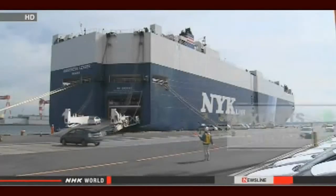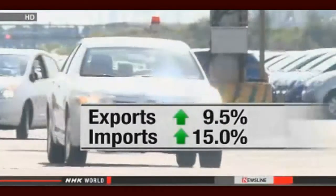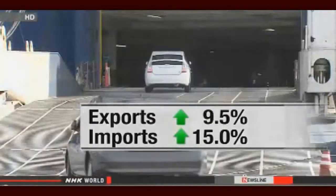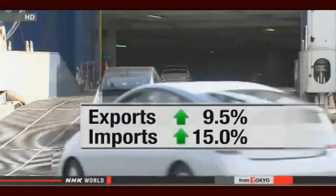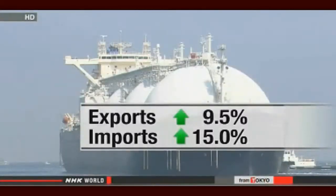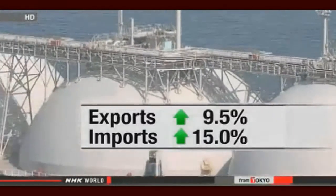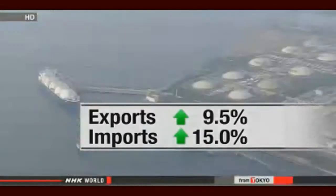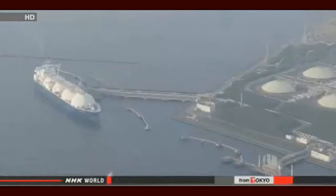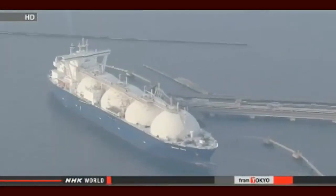Exports rose to $684 billion. An increase in auto shipments to the U.S. helped drive them up 9.5% year-on-year in yen terms. Imports grew 15% to $797 billion. The weaker yen raised the cost of imported crude oil and liquefied natural gas for thermal power generation. Japanese also bought more smartphones made in China and Taiwan.